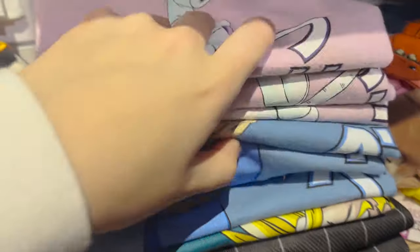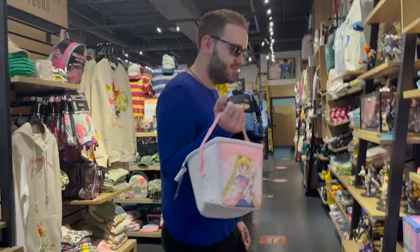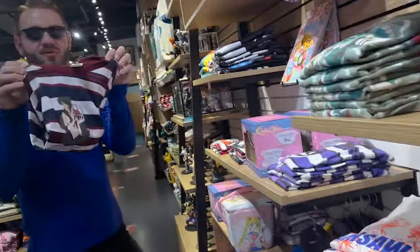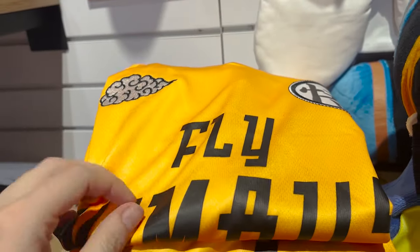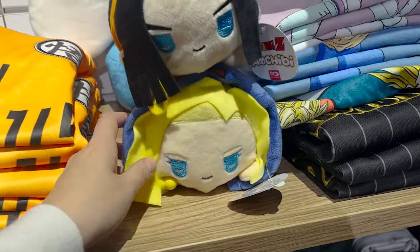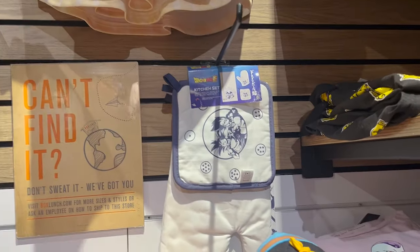Frieza. Vegeta. Oh, Cell again, it's like a Cell Saga shirt. I have this jersey. Should get it. No. Or these shirts. Oh, that's cool actually. They have them for every single character, but Fly Nimbus, that's hilarious. Yeah, I love that. Like a soccer jersey. Yeah, little 17 and 18 plushies. I have that. The kitchen set.